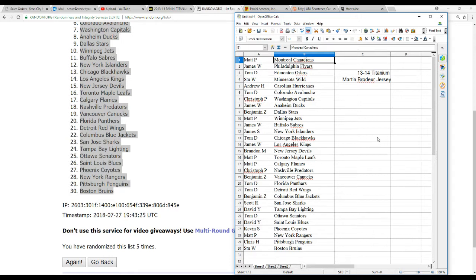Tom D gets the Panthers and the Red Wings, Benjamin Z gets the Blue Jackets, Scott R gets the Sharks, David Y gets the Lightning, Tom D gets the Senators, David Y with the Blues, Kevin S with the Coyotes, Matt P with the Rangers, Chris H with the Pens, and Stu W gets the Bruins.